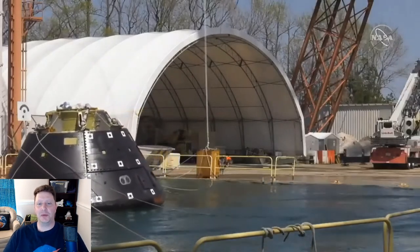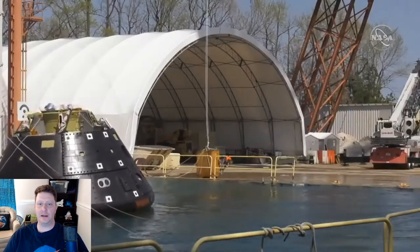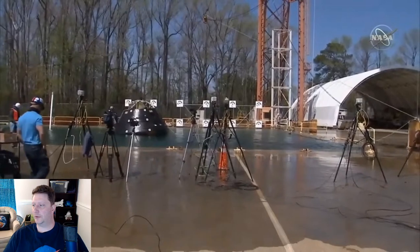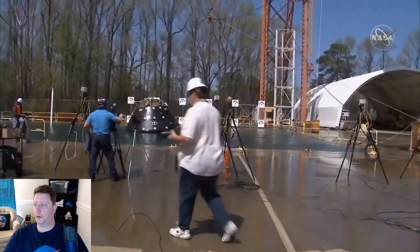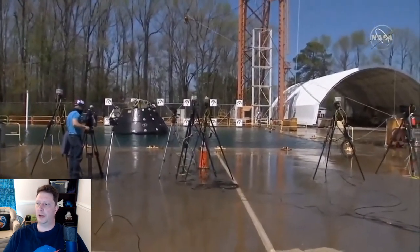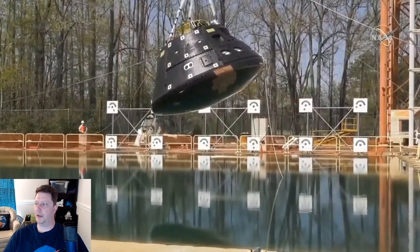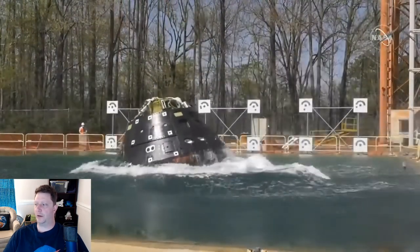Woohoo! The test might have looked underwhelming, but the purpose of these tests is to gather data about Orion's performance during splashdowns at various speeds and angles. So later on, they'll do a drop from a higher height, and they also have done and will do oblique entry tests where they swing the craft down at an angle and impact the water.